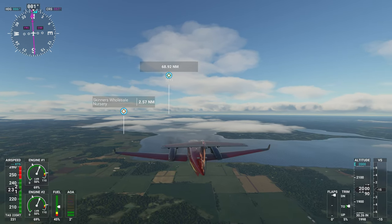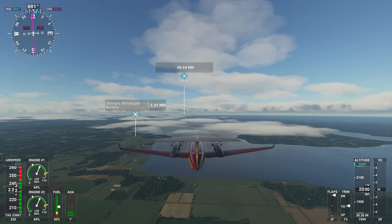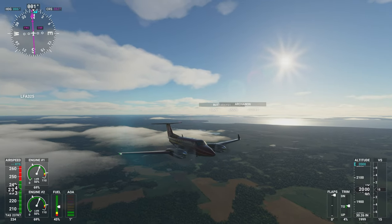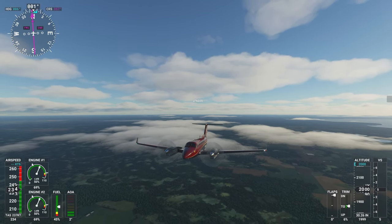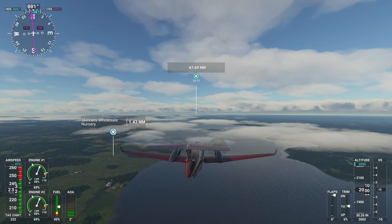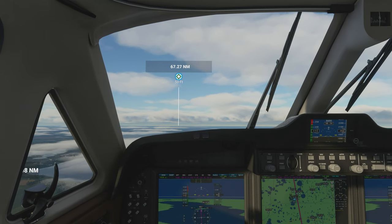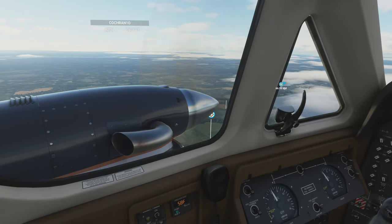Kind of like this water. Not sure why I'm drawn to water. Maybe I'm dehydrated all the time. Still a lot of ground fog back there. Let's just go inside for a while. A little quieter. We can look around from in here.